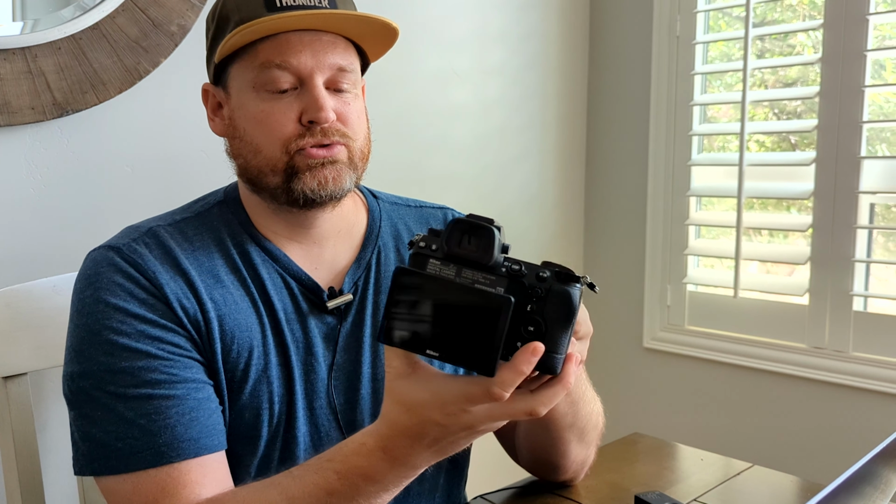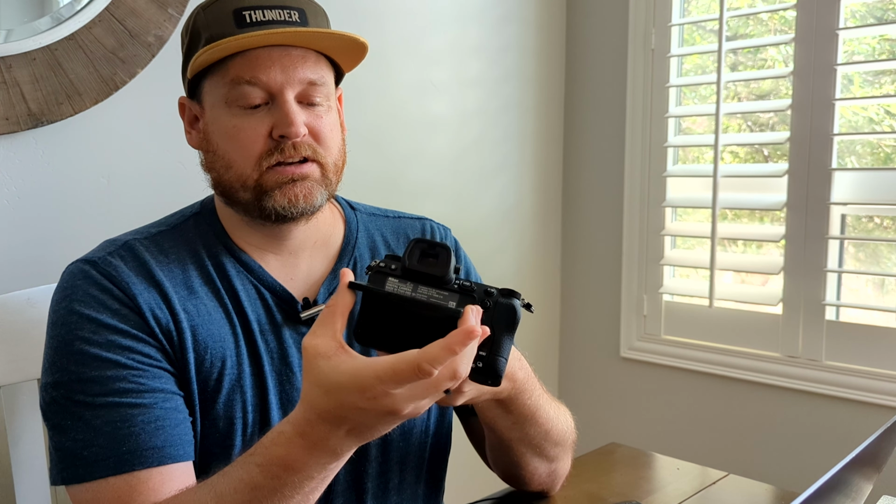But when it comes to the way that it articulates, to me, this is potentially a drawback depending on how you shoot. Nikon's is a tilting screen. It articulates this way, whereas Canon's, obviously, it articulates this direction. So this is going to be a lot more handy if you're a video shooter, as you can put this in any direction. If you're filming yourself, this is nice to have. I know a lot of photographers hate that. So if you're more of a traditional photographer, traditional landscape photographer, you might prefer this.